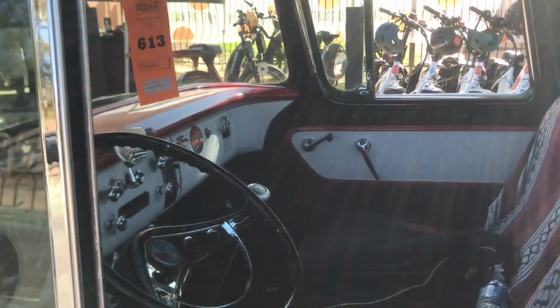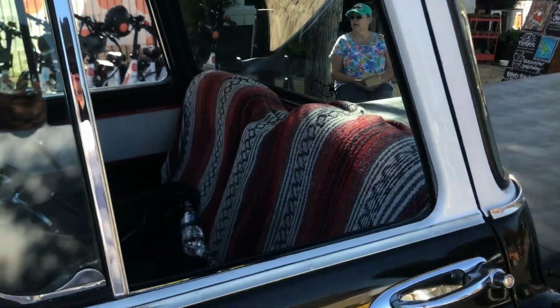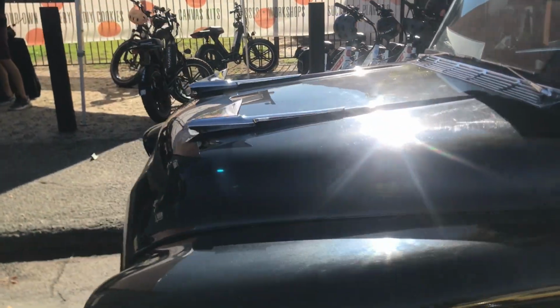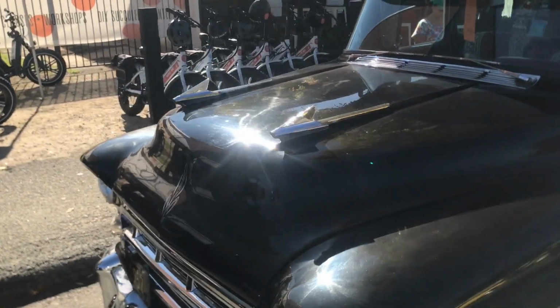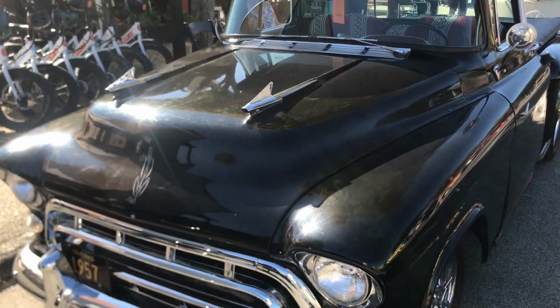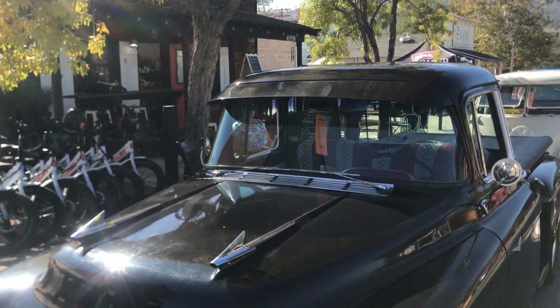Not shy about that at all. And it's got just a nice double bucket, kind of like a split bench with an armrest in it. It's got the late model hood. So this is a 57. I think it's a GMC. And yeah, it is a GMC. Oh, a nice little visor on it.